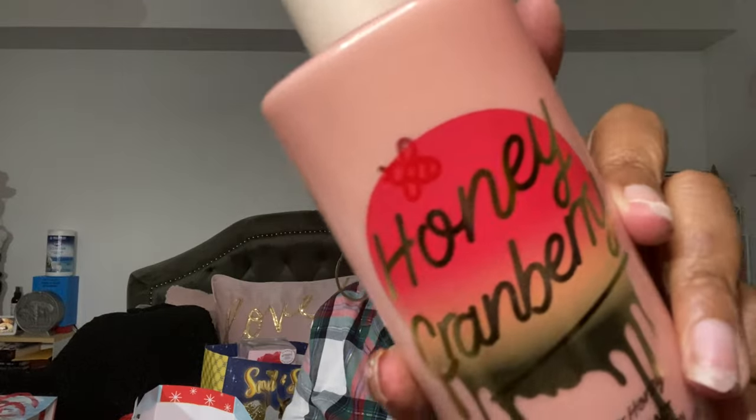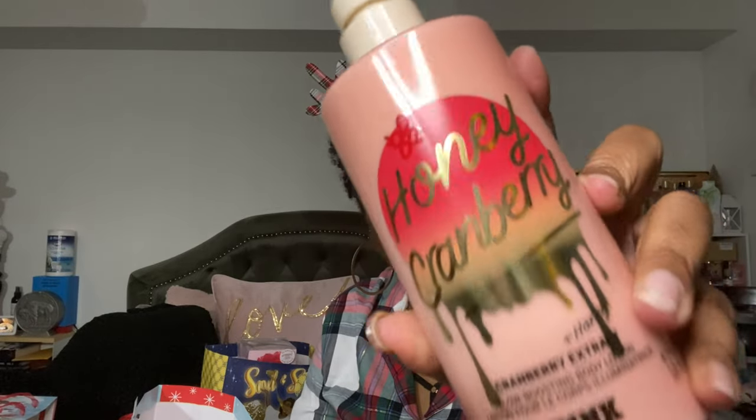The next item I got is the honey cranberry extract lotion. Well, honey and cranberry. So it comes with the cranberry extract. Let me smell this, because the honey lavender smells really good. I heard it smell good too. This has a sweet, sweet note to me. It smells really good. So I can't wait to pair this with my honey body wash as well, y'all. And something else, y'all, because you already know I like to mix and match everything.